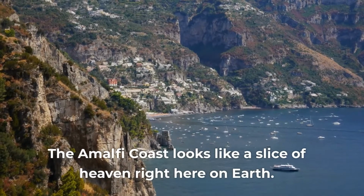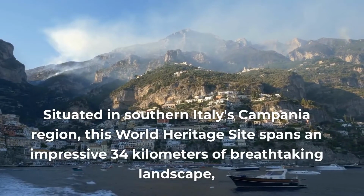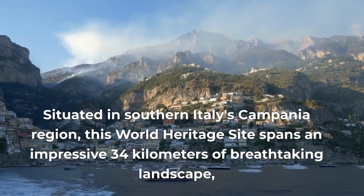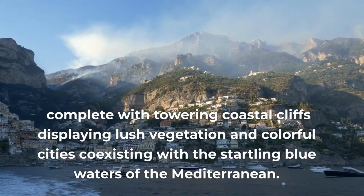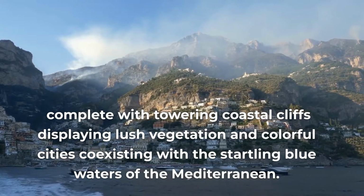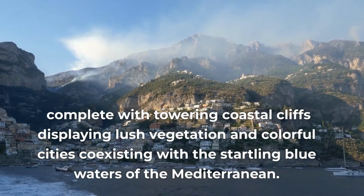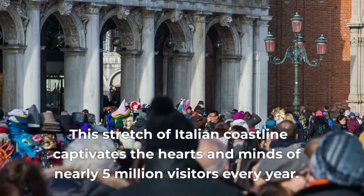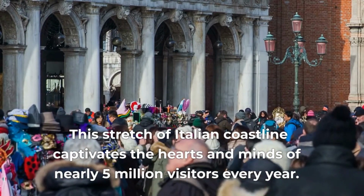The Amalfi Coast looks like a slice of heaven right here on Earth. Situated in southern Italy's Campania region, this World Heritage Site spans an impressive 34 kilometers of breathtaking landscape, complete with towering coastal cliffs displaying lush vegetation and colorful cities coexisting with the startling blue waters of the Mediterranean. This stretch of Italian coastline captivates the hearts and minds of nearly 5 million visitors every year.